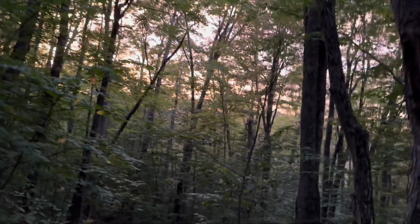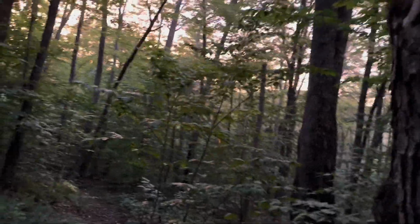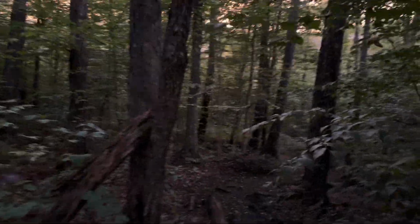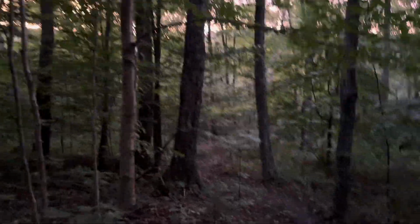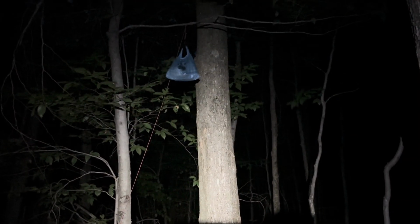Sun has just gone over the horizon. I've walked almost 1/10 of a mile and haven't found anything I'm happy with just yet, but I will. I feel something coming close. Good trees, but it's just too dark to videotape the setup. So I'm going to set it up now and talk to you in a bit. 7:45 and my bear bag is hung.